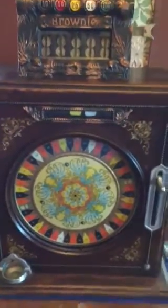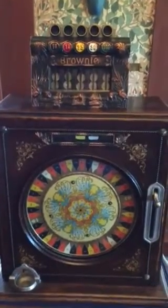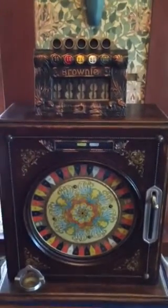Nice example of the original cabinet with the overlay decals, which are very attractive, the nice attention to the detailed woodwork. So just an overall great example of a very early, turn of the century, single wheel gambling machine with great ties to the rest of Americana at that period.